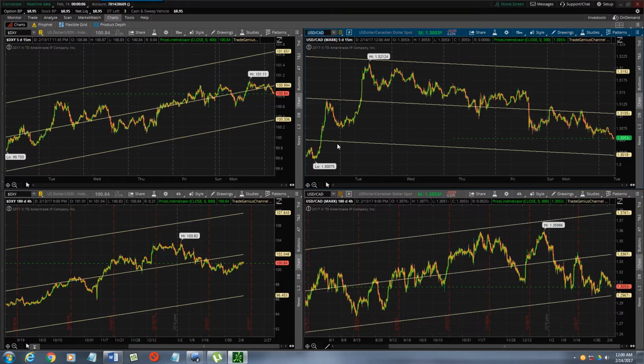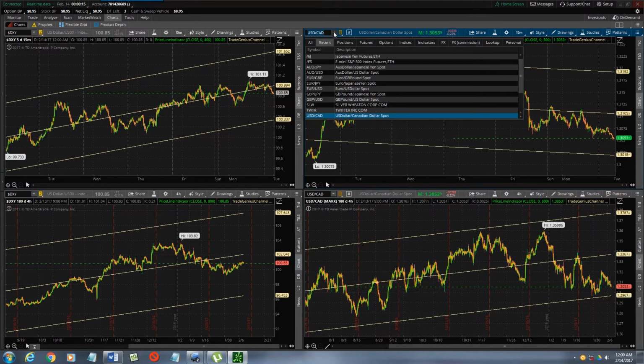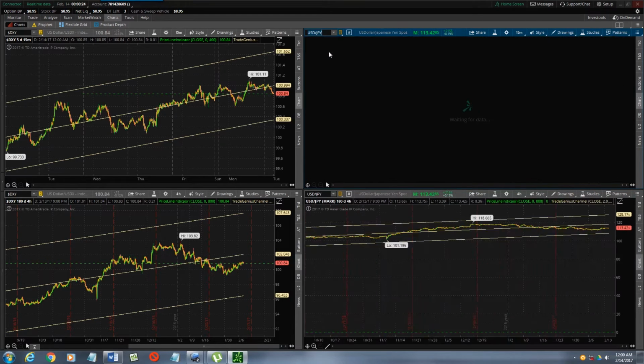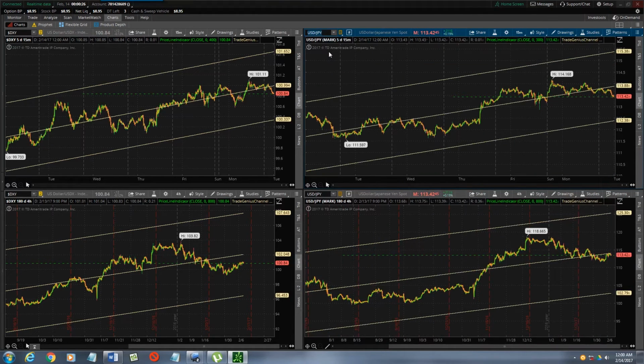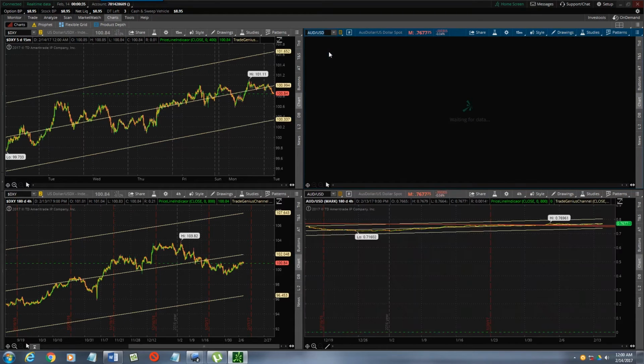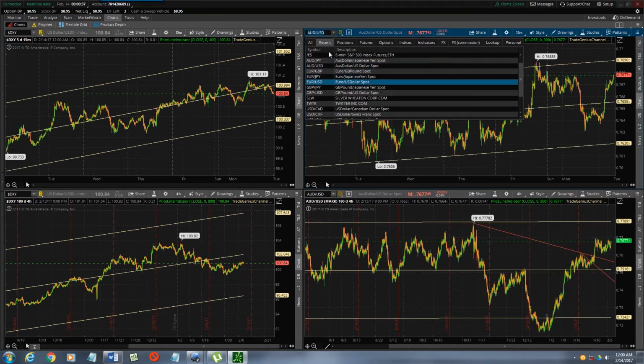The CAD may give us a setup. What I like also is a longer term channel is getting tested down here, so we'll keep an eye on that for our swing positions. Swissy dollar will be much like the Euro USD. They're more or less inverted, and the UJ. So if anything, we might see a setup on the Aussie dollar and possibly the CAD.